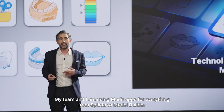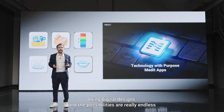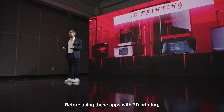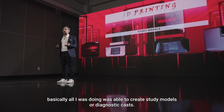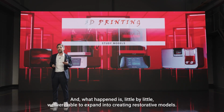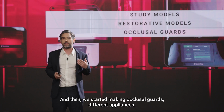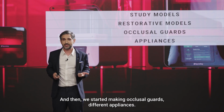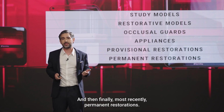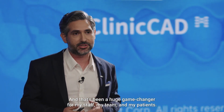My team and I are using Medit apps for everything from splints to model builder, doing digital designs, and the possibilities are really endless once you get comfortable using all these different apps. Before using these apps with 3D printing, basically all I was doing was able to create study models or diagnostic casts. And what happened is, little by little, we were able to expand into creating restorative models, and then we started making occlusal guards, different appliances. That's been really helpful. And also provisional restorations. And then finally, most recently, permanent restorations. And that's been a huge game changer for my staff, my team, and my patients.